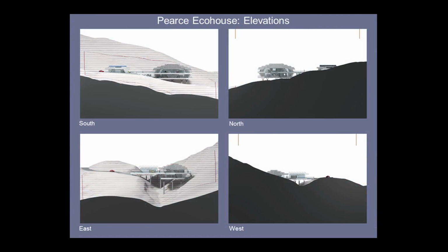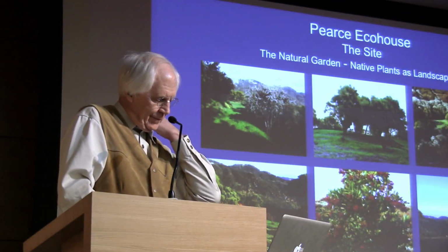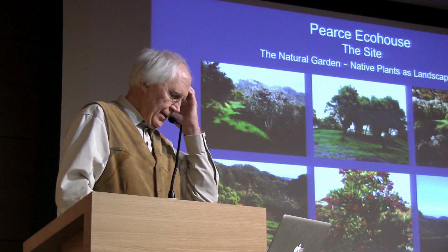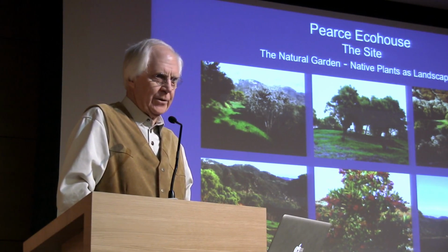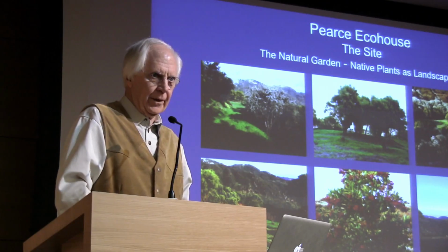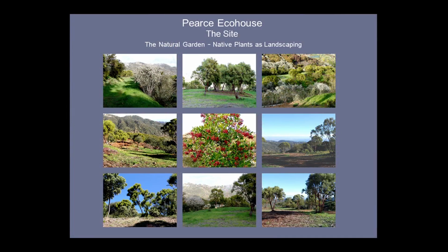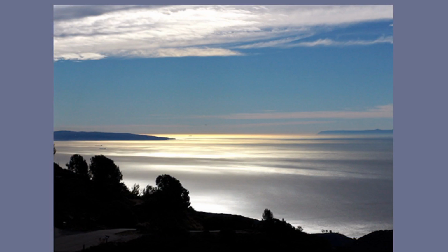These are elevations, sections. How will it handle an earthquake? It'll be impervious to any foreseeable earthquake. I mean, that's just a given. It's mostly on bedrock, but the structure is not going to be. We built 80 projects all over the place when I had Pearce Structures, and when you do the structural analysis for those, you always have to do, this is the site, and that's the view from the site. Palos Verdes and Catalina in the background.